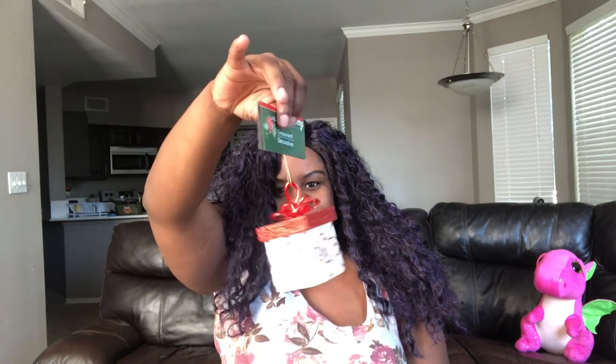Here it is. Here's the other one right here. So yeah, I did get another one of the, you know, the Christmas things. I just think these are really, really cute. They're supposed to be Christmas presents. It doesn't open up. You see, I was gonna try, but yeah, it doesn't open up. But it's a cute, nice little decoration.